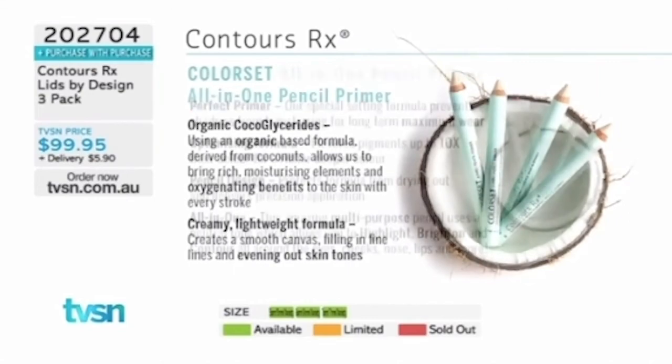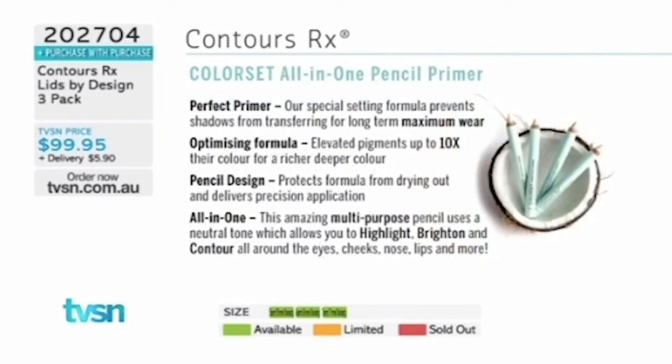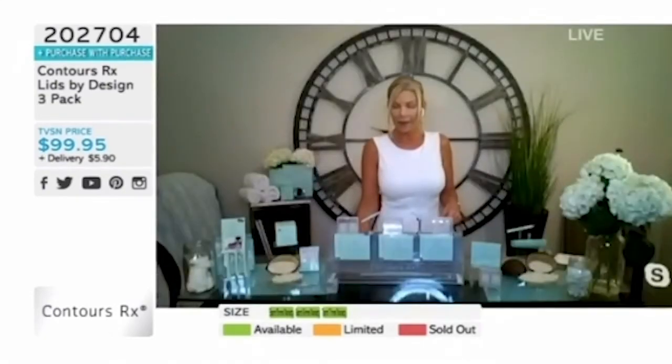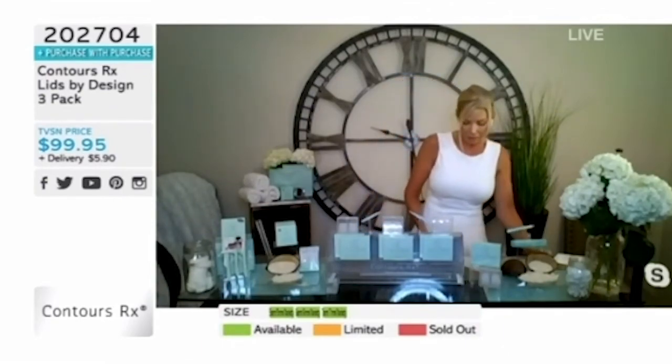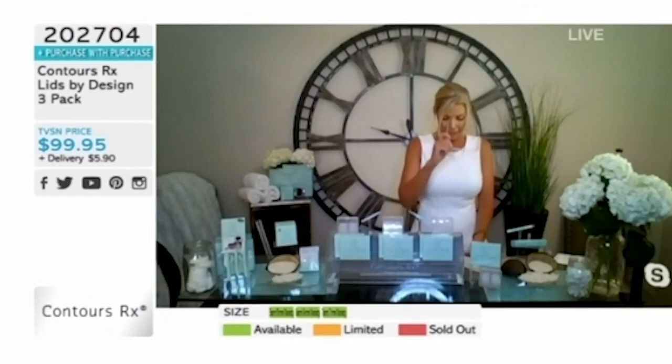It will make sure your shadow does not transfer throughout the day. 10 times the pigment. I'm going to do an example here on my hand in just a minute, and you will absolutely be floored at the 10 times the shadow that it brings out. But we do have a review that I'd love to read if I can.